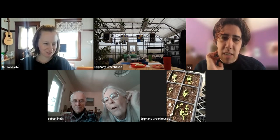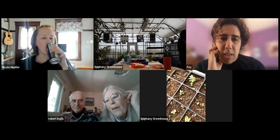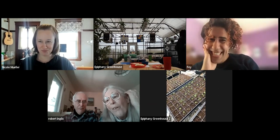They have tiny seeds, so sort of the opposite of a sunflower. These have to start with some light, so I put them on top of the soil. Snapdragons? They're snapdragons. Okay. Wow.